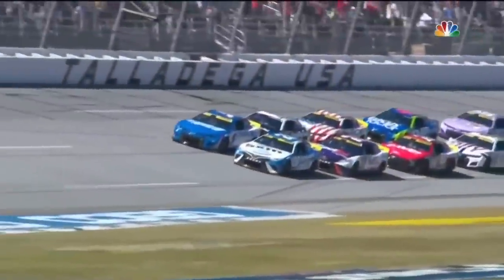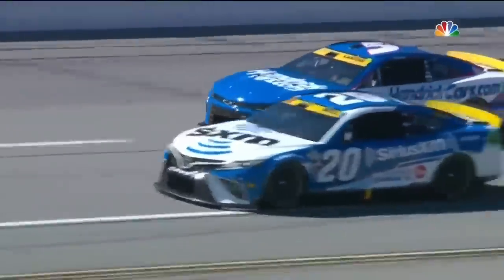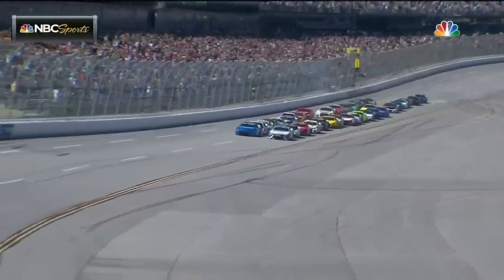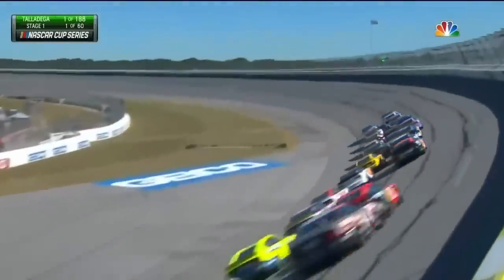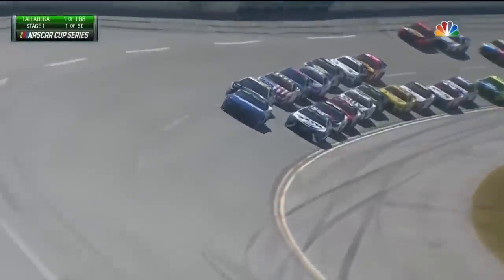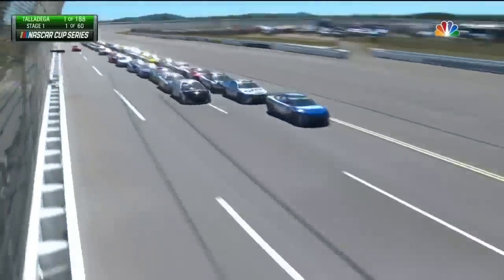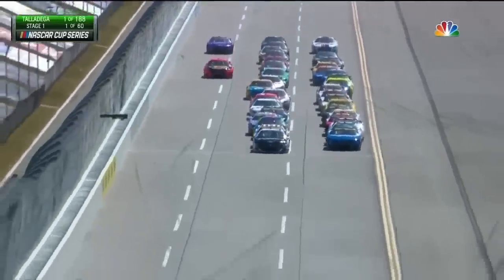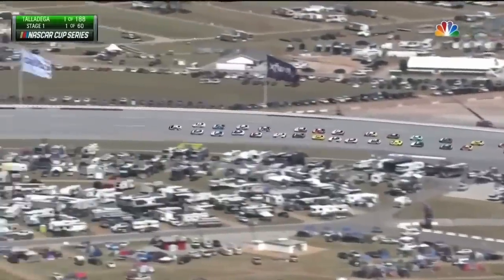So the next round is on the line for the playoff drivers. And we're underway from Talladega. You already see Eric Almirola surging ahead, having pushed the 5 car into the lead.